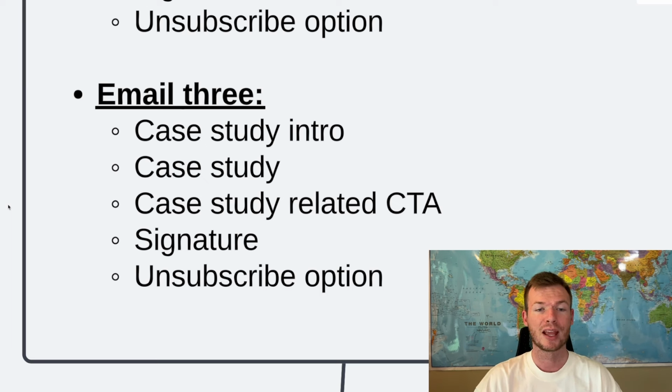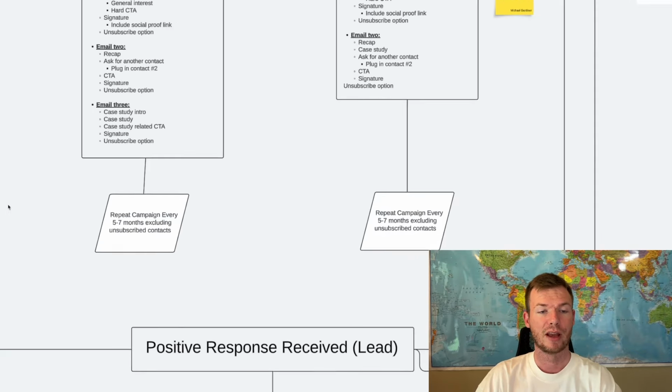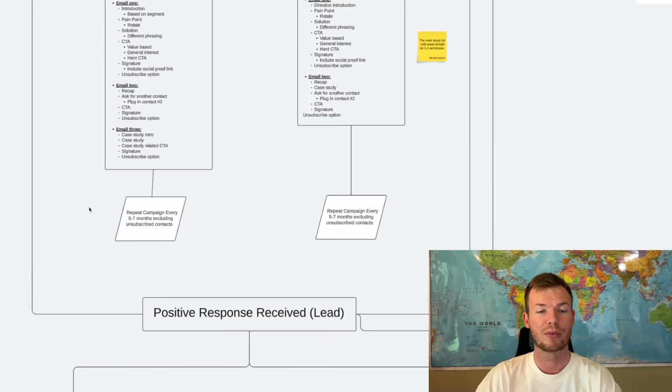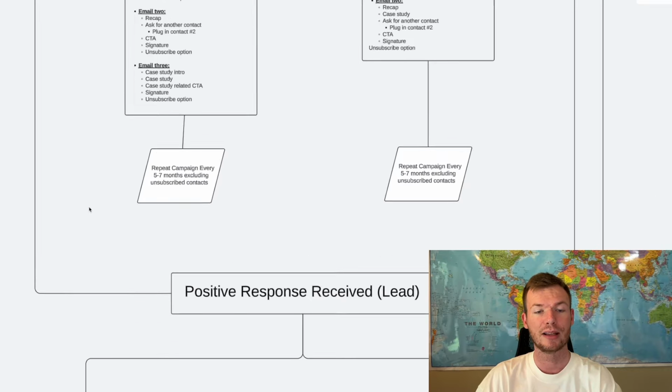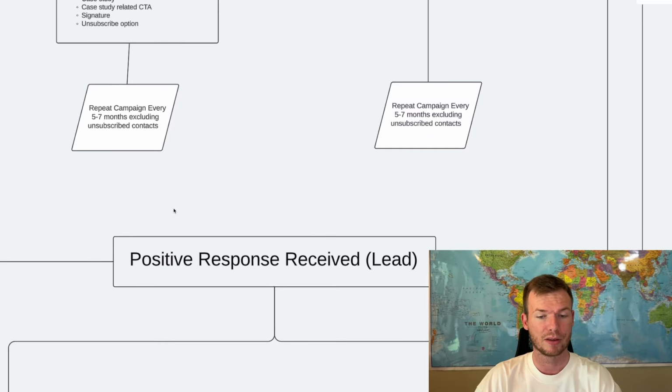Include the case study, have a CTA related to the case study, which is normally, do you want to see more about how this worked? Do you want to see how this worked for X and it can work for you? Do you want to see the ads that worked? Something related to the case study. I have my signature and an unsubscribe option. So that is my sequence. And I'm going to repeat that again every 5 to 7 months, excluding unsubscribed contacts. Now, ideally here, we get a lead, being a positive response.